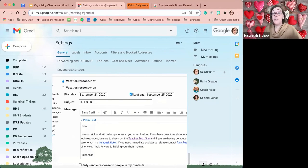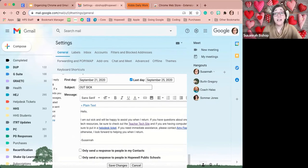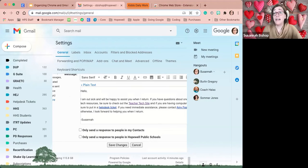Maybe you're away at a conference. Maybe you are having office hours. Maybe it's whatever that is that you don't want to be interrupted at that point. You can set a message. You can set your subject. You can set when you want it to happen. You click turn it on, decide who gets it, and then hit Save changes.